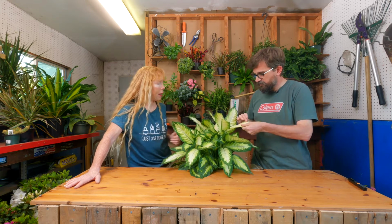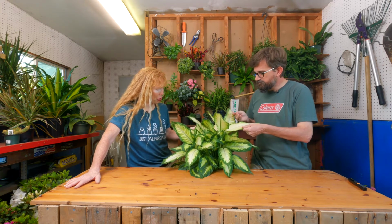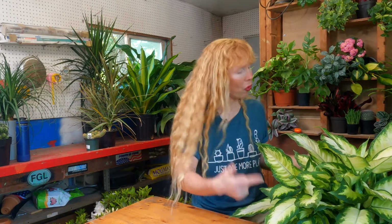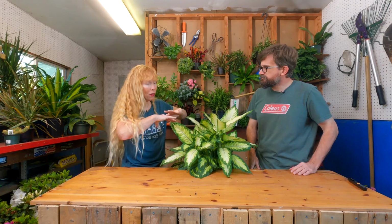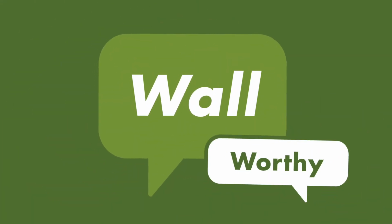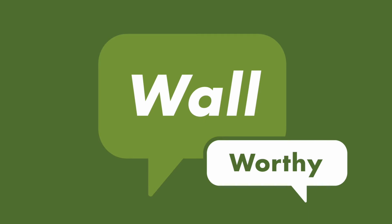What's the glitter on air quality? I'm not sure. Maybe somebody had a little bit of fun. But Dieffenbachia is a great plant. I like it because of that bold looking foliage on there. Isn't it nice? So for Wallworthy this week.